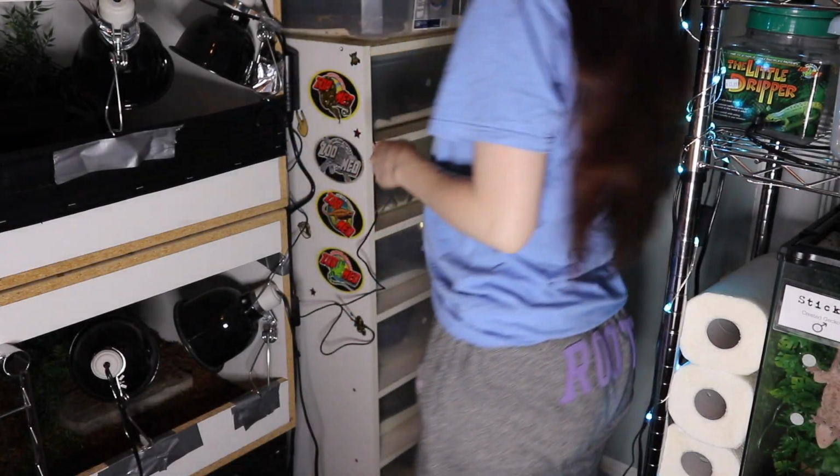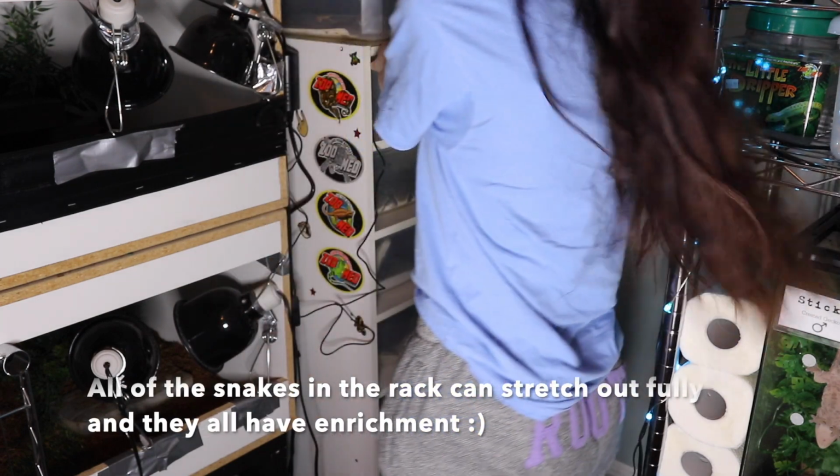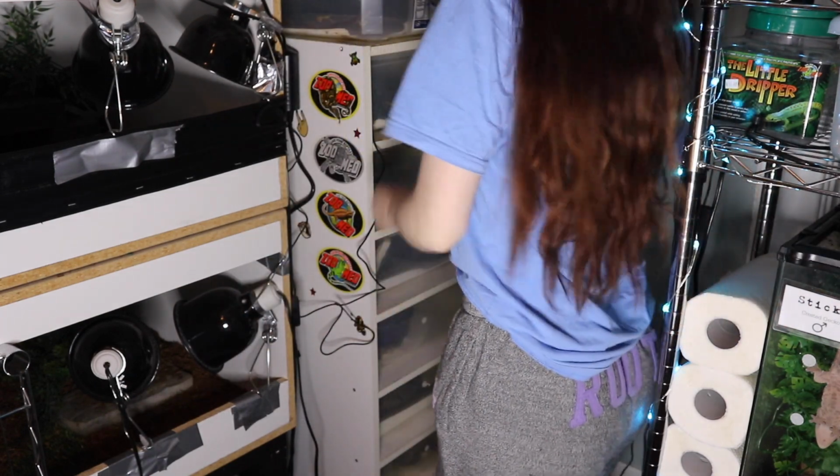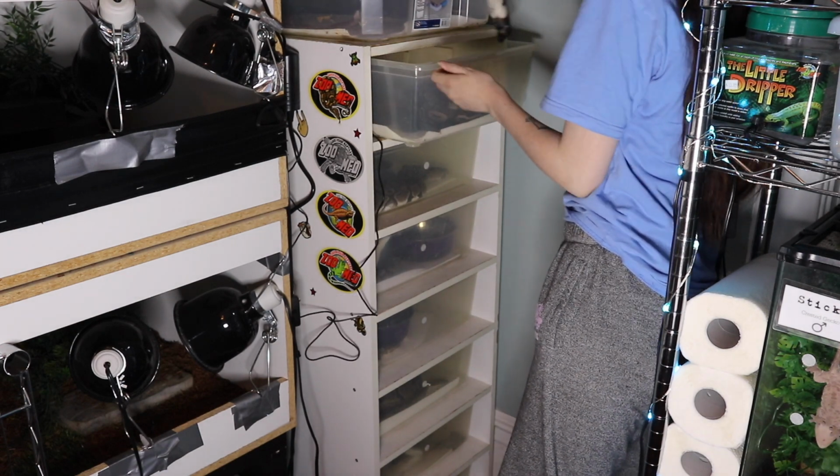Okay, so next up, I'm going to be feeding my ball python rack. This is a fairly large rack. There are 7 snakes in here. It goes way back deep to the wall. They have plenty of space for anyone concerned.